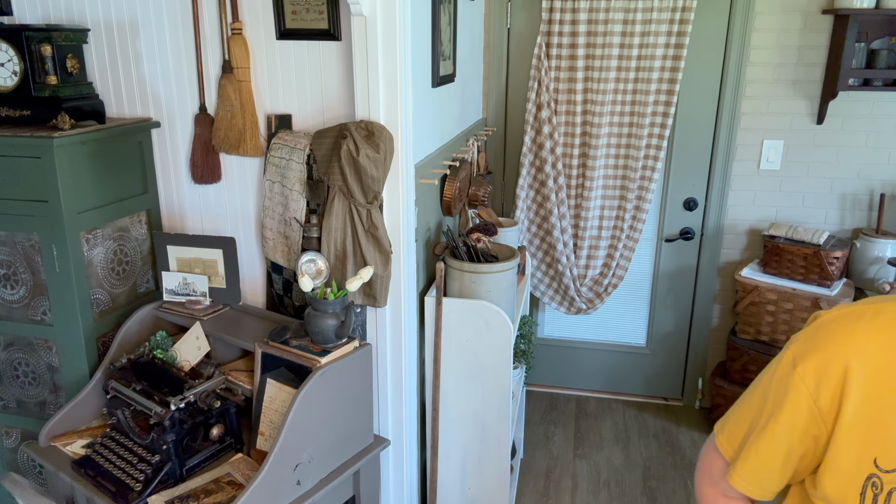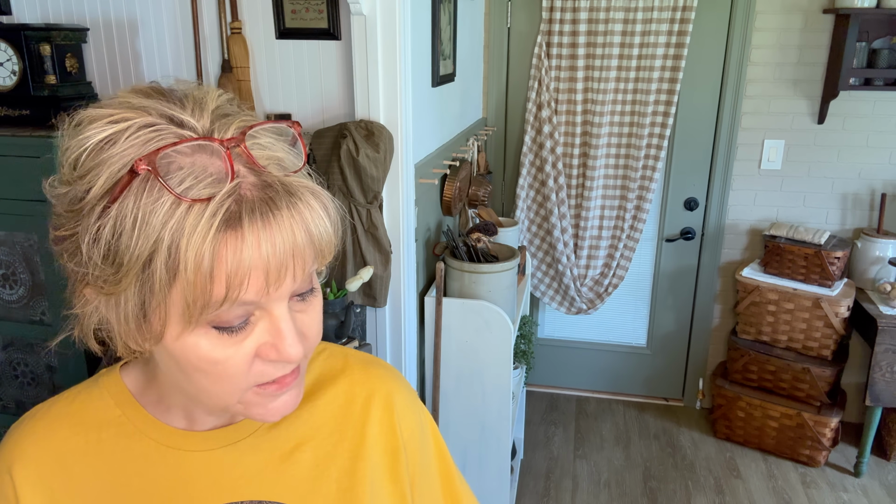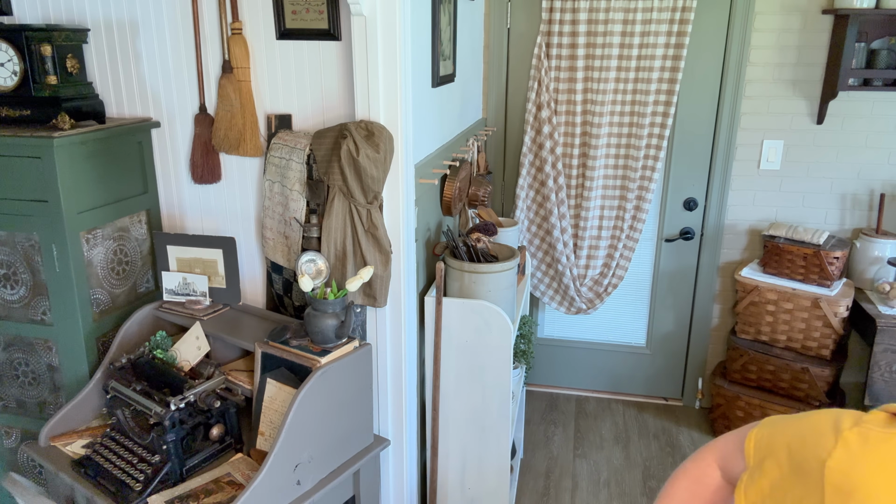Then I got this broom for $14.40 because she had a sale going on in her booth. So that's an oldie. And then from the same vendor, I got this framed, antique frame picture. And it was $23. Oh, it's heavy.